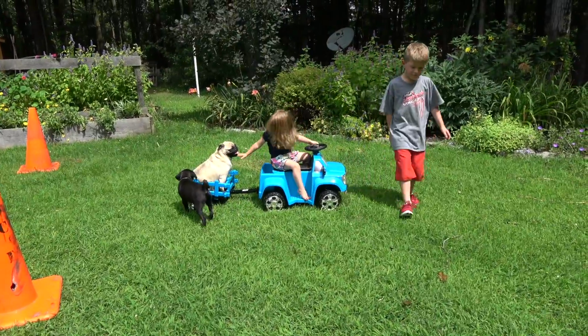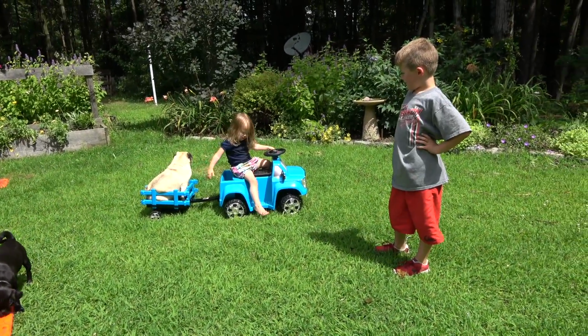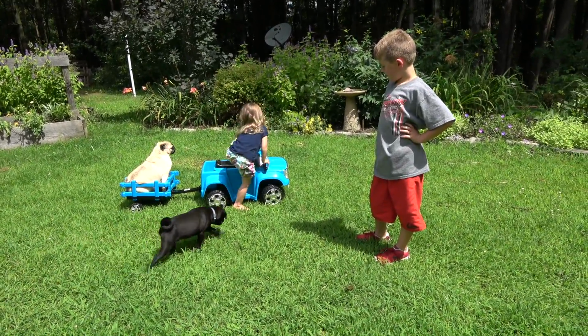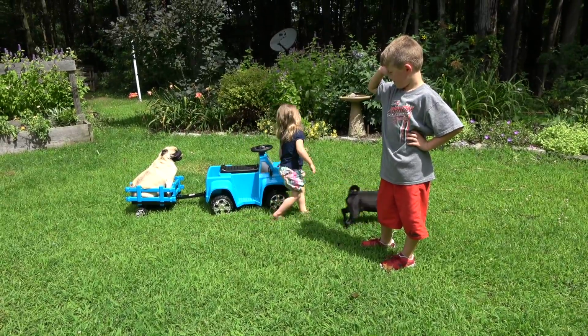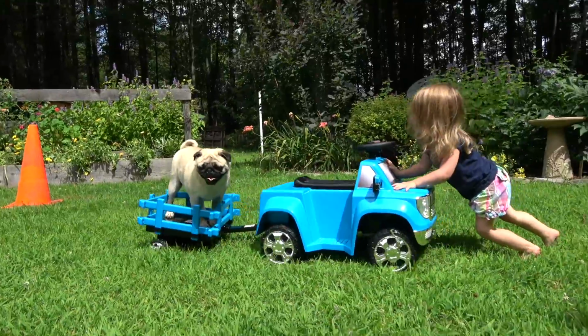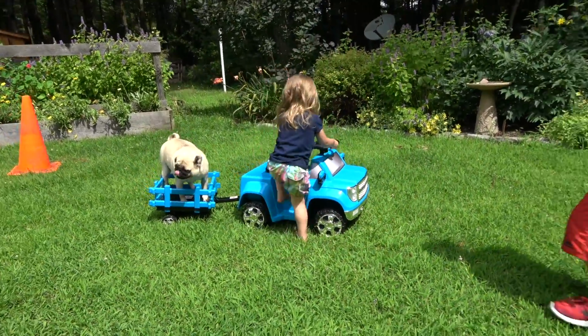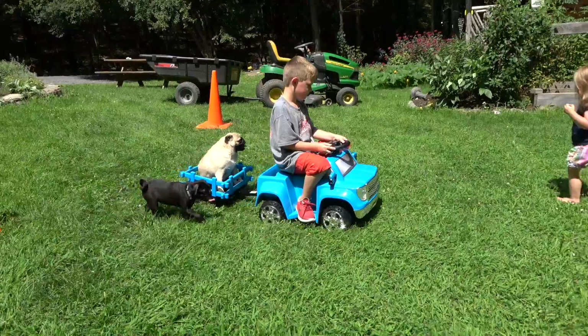That's unbelievable! Well, I guess we. All we can say about the Kid Trax heavy hauler is it can haul a heavy load, a wide load, like Fat Cleo the pug. Engine's probably shot, but you know what? It was well worth it.